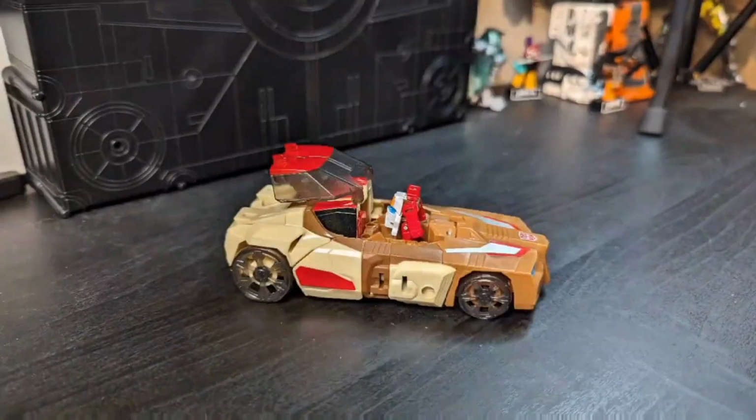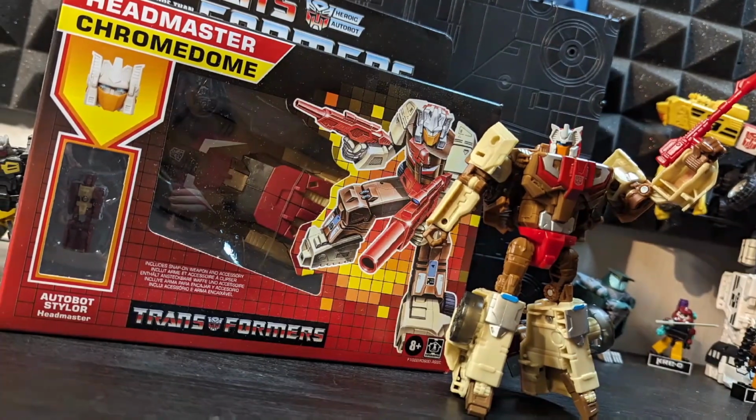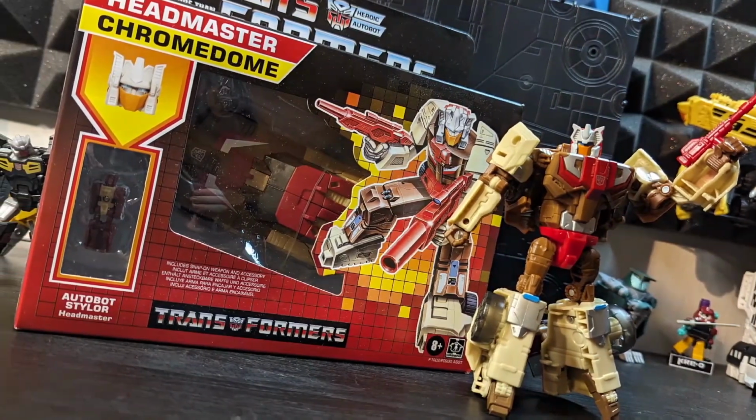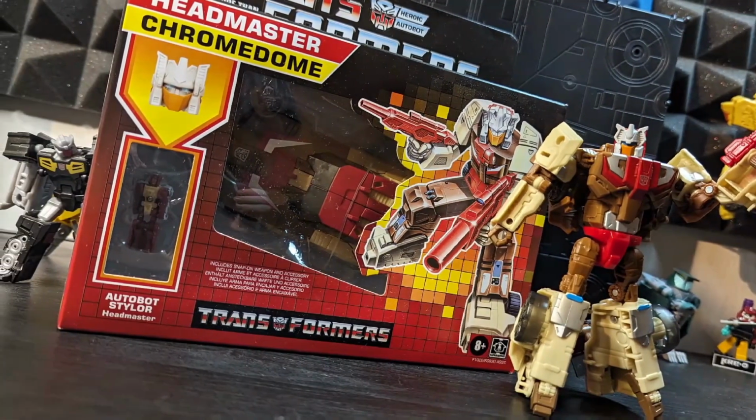His vehicle mode is a wonderful futuristic Autobot car, and his Titan Master head looks awesome in the driver's seat. He's also got the honor of being one of the few toys I bought a second of in his retro packaging, just because it looked so cool on display.